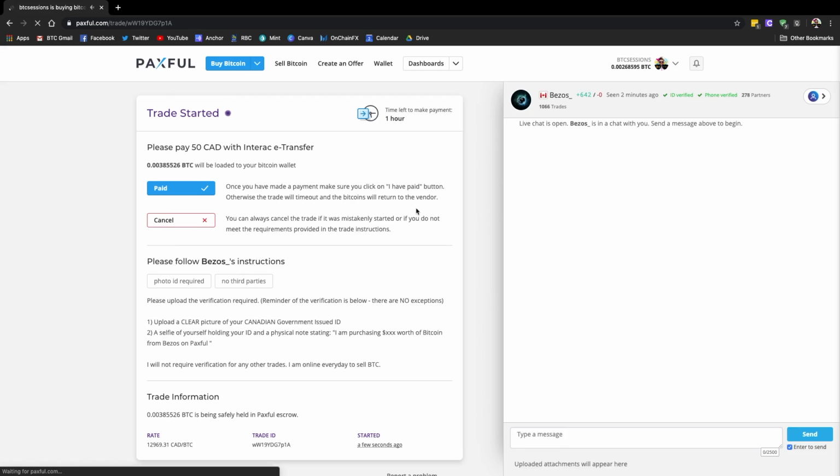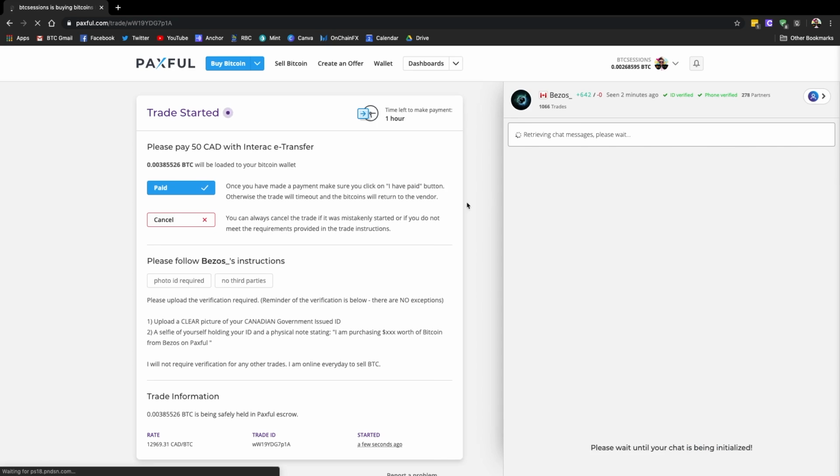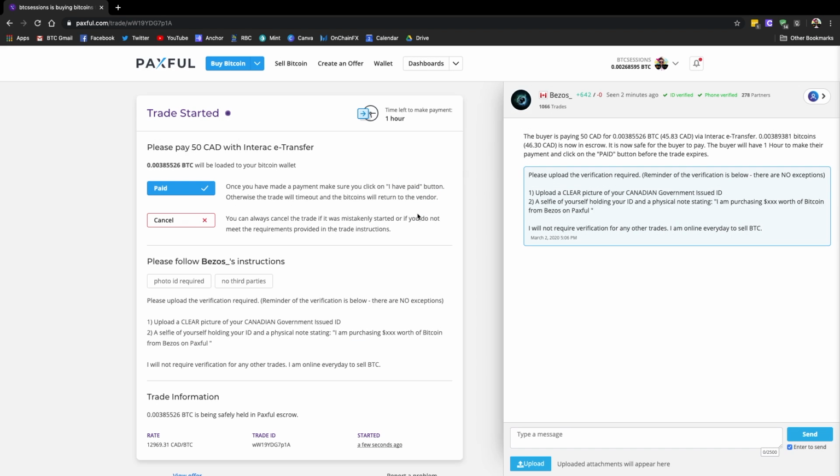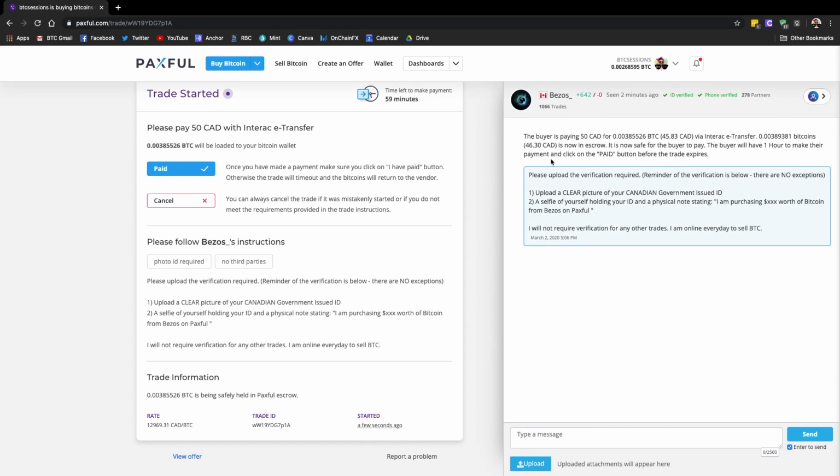And so at this point, it tells me, okay, follow all the instructions. Once I've made my payment, click paid, otherwise hit cancel. Okay, so the instructions here say that I need to upload a clear picture of a government issued ID and then a selfie of myself holding my ID and a note saying I'm purchasing X amount of dollars worth of Bitcoin from Bezos on Paxful. Yeah, and that's pretty much it. Now, obviously, it's going to vary very much from person to person and who you're dealing with.